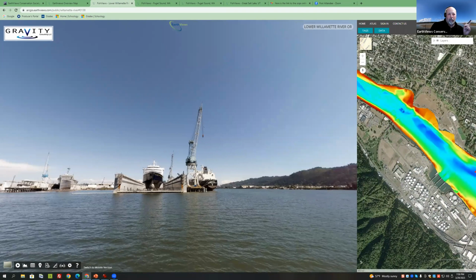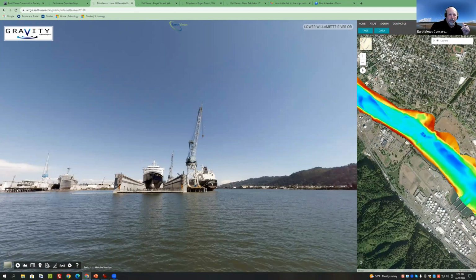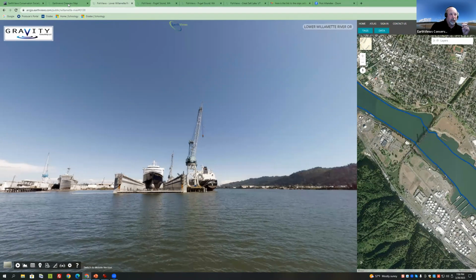There are other areas that have layers as well, where you can see the animal counts that I've done and other things.